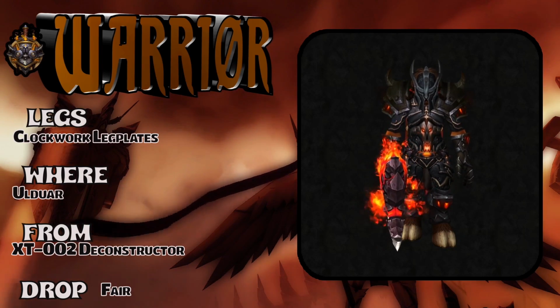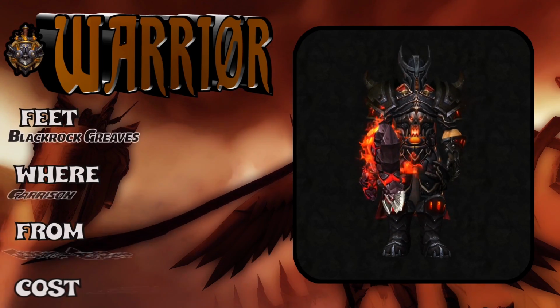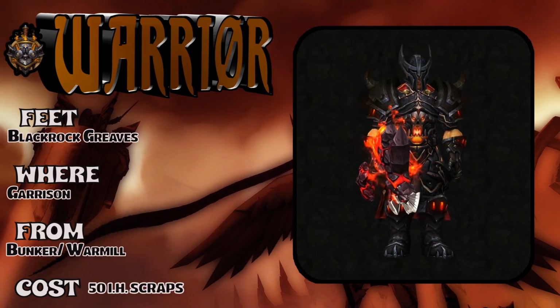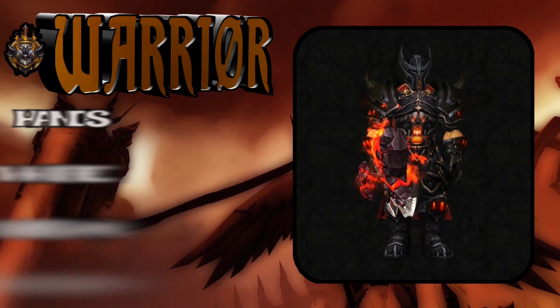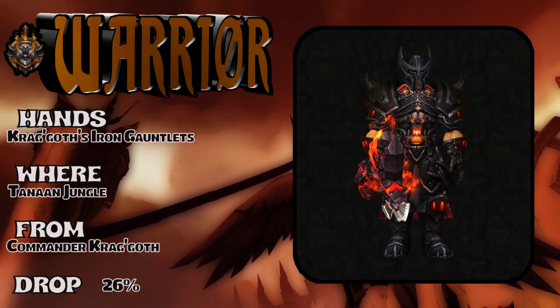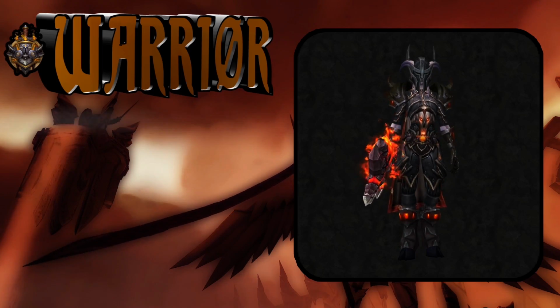XT-002 Deconstructor, got a pretty fair drop rate for the Clockwork Leggings. Now we're going to move on to the feet, which are out of the Garrison, the Bunker and War Mill, cost 50 Iron Horde scraps, just as the other piece cost Iron Horde scraps. To hands, you could go with the one from the Garrison transmog set, or this one out of Tanaan Jungle, drops off of a rare, 26% drop rate.